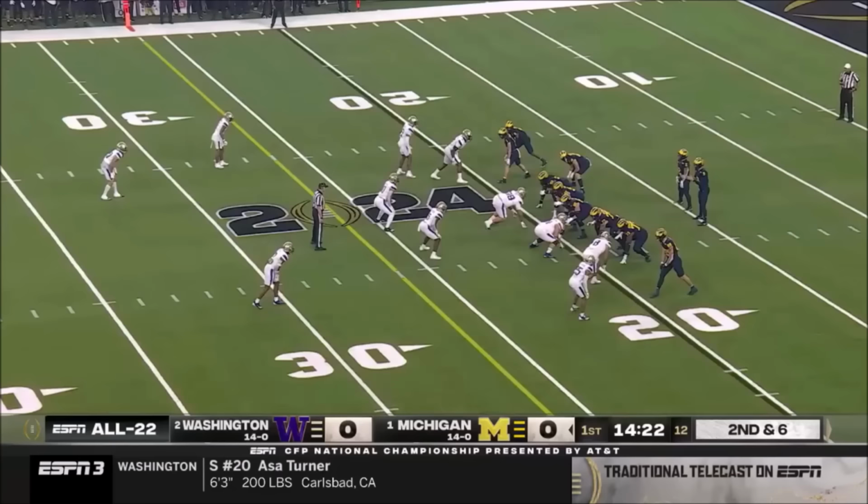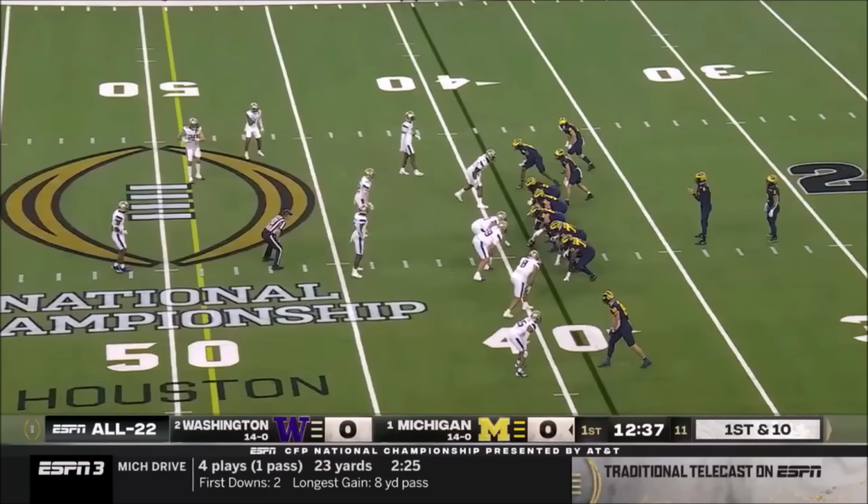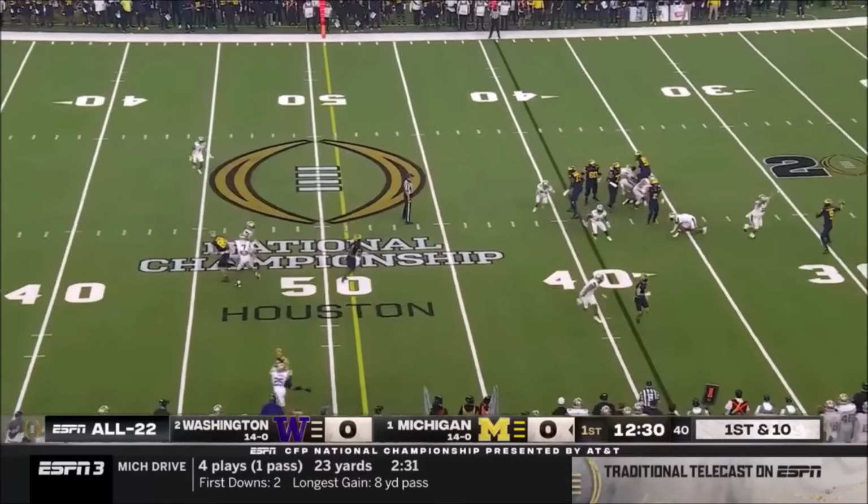Three receivers bunched to the right. Loveland in motion to the left. A snap to McCarthy. Throws over the middle. Caught for a first down to the 30 game. 12:35 to go. First quarter, no score. Snap to McCarthy, fakes a hand off the corner. He's pressured, retreats, throws, caught. 49-yard line, 7-yard line.